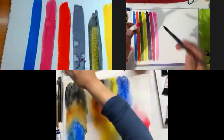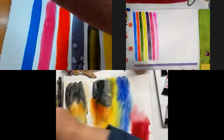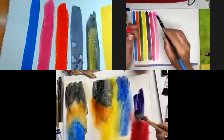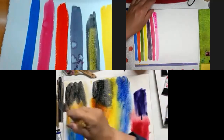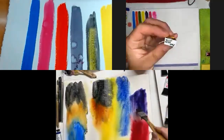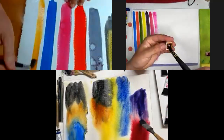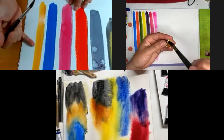Okay. And so the next one that I have is going to be Quinacridone Gold. I thought I would choose Quinacridone Gold. Alison's color is Quinacridone Deep Gold. I'm going to show you both. I'm going to show you the gold. So that's the Quinacridone Gold.